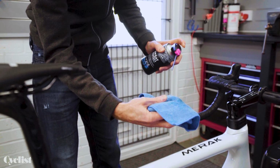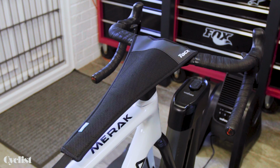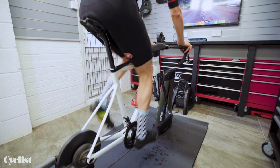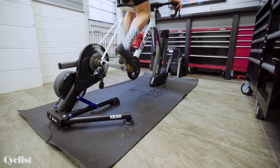Sweat will attack anodized surfaces, any steel bolt heads, and so on, and even could potentially over time damage shiny paintwork on your frame. So yes, some means to protect your bike and your floor underneath the bike, etc. is a really good idea.